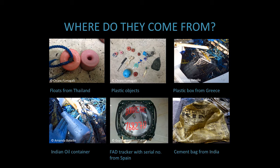And one in particular we tracked to a specific boat. So this is a GPS tracker on an FAD. And it came from a Spanish boat operating out of Seychelles. So we know exactly which boat dropped that off and let it go. And we did email them to ask them if they wanted it back, but they never answered, surprisingly enough.